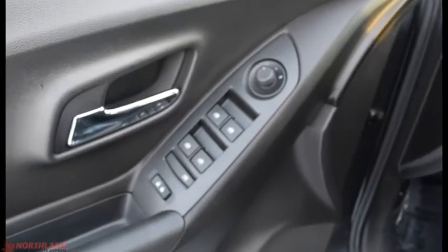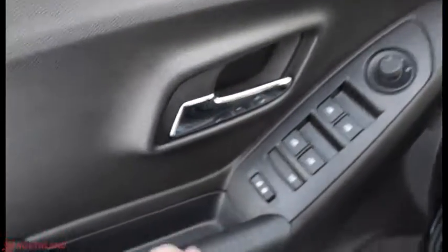So on the door here you do have electric mirrors, windows and locks, a bit of chrome accenting on the handle, a handle here, storage here and here. And it does look great in here as well. Very spacious, and the seats are very nice and comfortable. Lumbar support here as well as the tilt.